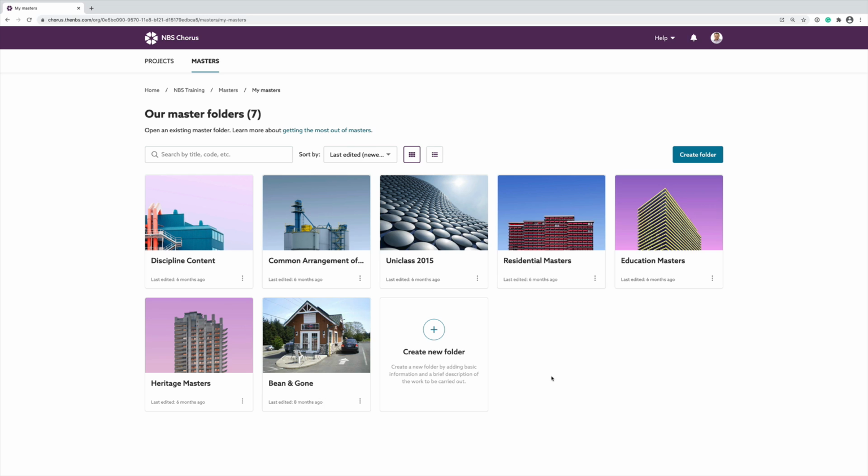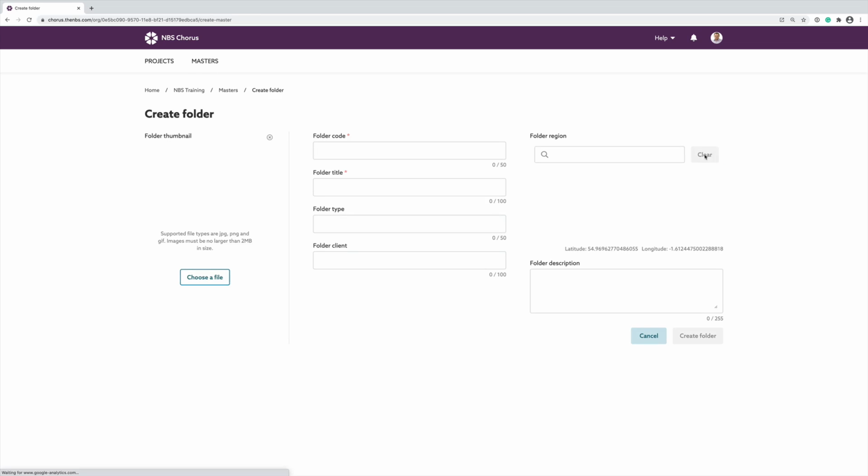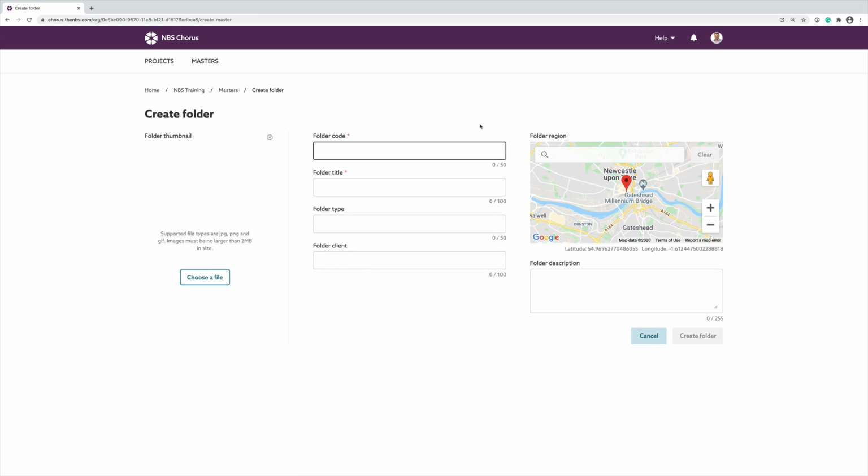So how do we create one of these folders to get us started? Well, you can either select the Create Folder option that will appear at the bottom of your screen, or we can click on the button here on the top right corner that says Create Folder. On clicking that button, it takes you into a screen that will seem familiar to all of those of you who are already using Chorus. This is the Create Folder screen for a master. It's very similar to what you see when you create a project within Chorus.